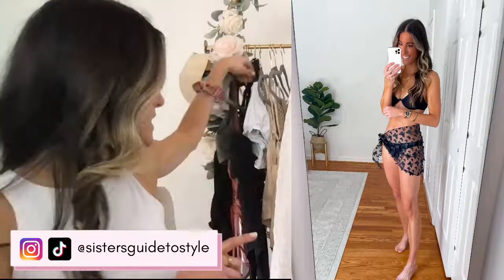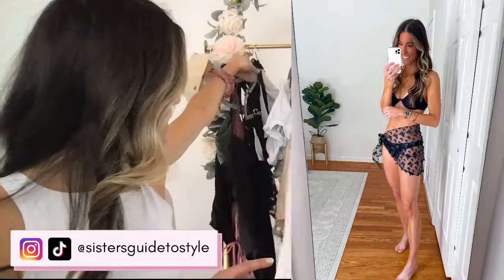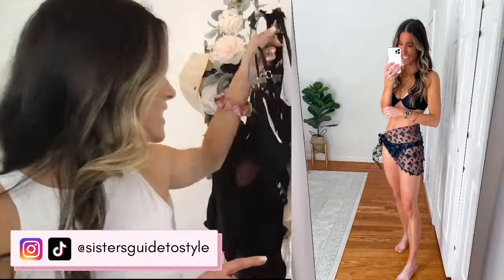Alrighty, so my next suit is my three-piece halter tie. This one's super fun. So if you have a more fun Vegas trip vacation planned, or if you're going to Miami, or someplace that you want to wear a more cheeky swimsuit, this one's super cute. Not a ton of coverage in the back, but it definitely doesn't fit me like a thong.